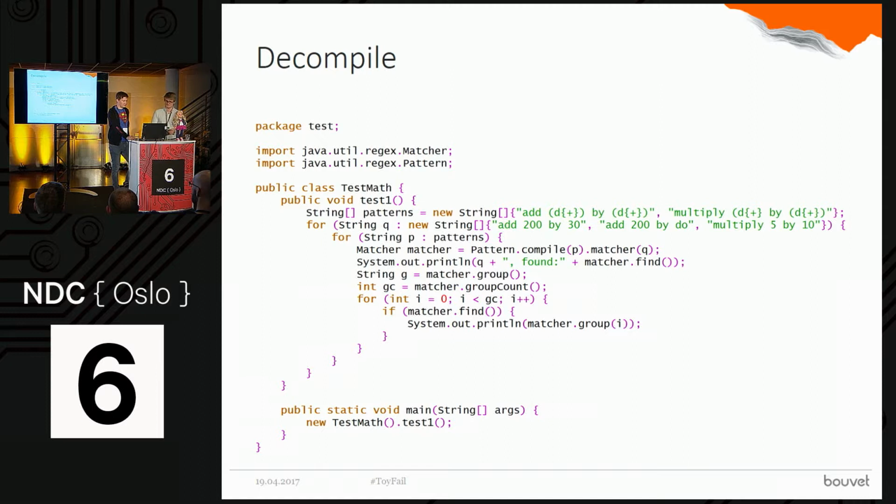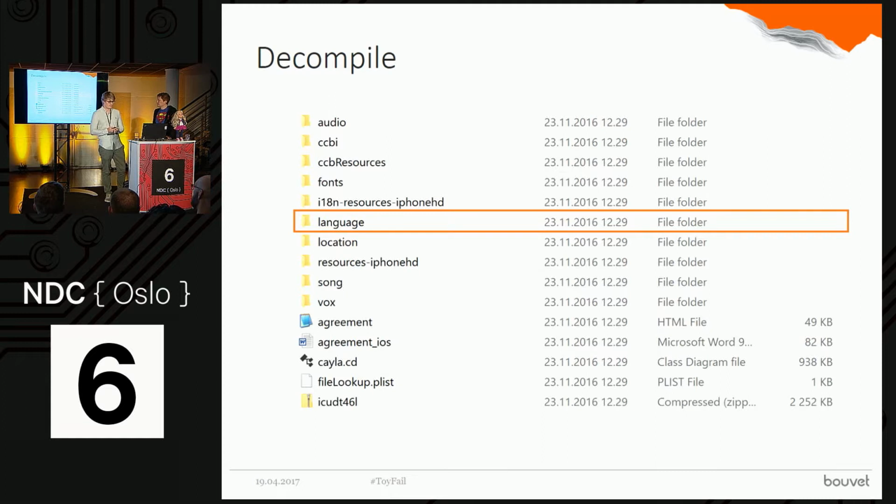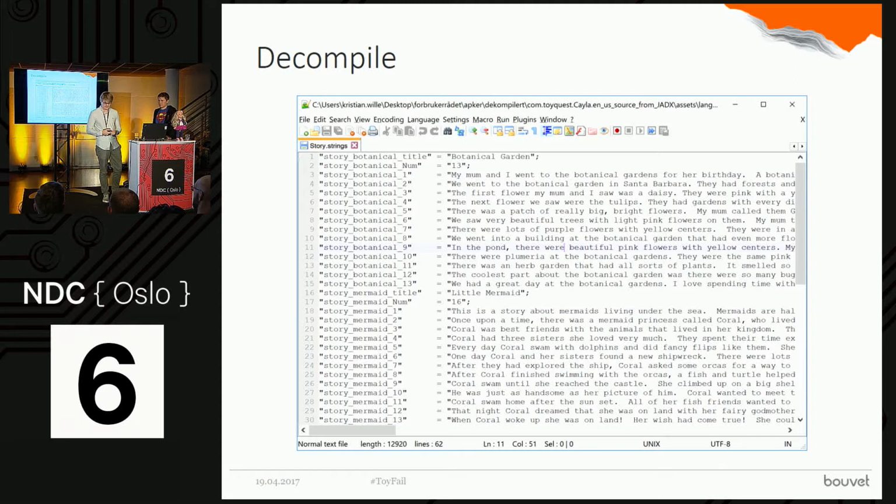So this is a picture of the folder we got back from the online decompiler. I can just switch places. Thank you. And if you're an Android developer, I'm sure that some of these folders look familiar. But as we were looking for pre-recorded messages, we thought that the asset folder was a good place to start. And here we found a language folder, which looked promising. And inside here, there were a bunch of text files, including some stories, which Kyla can tell.